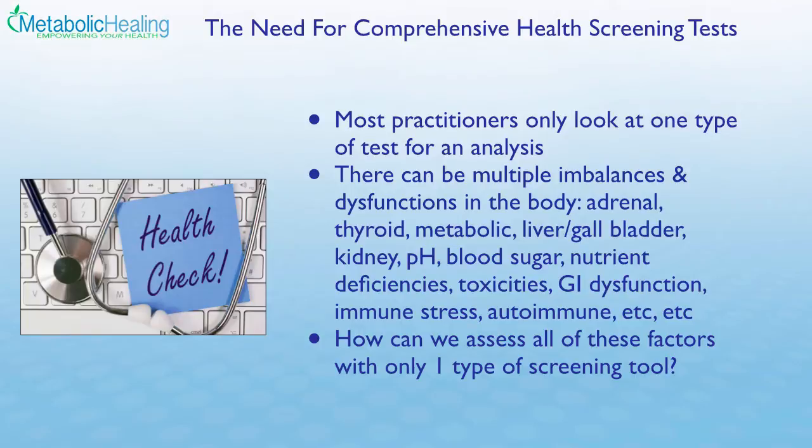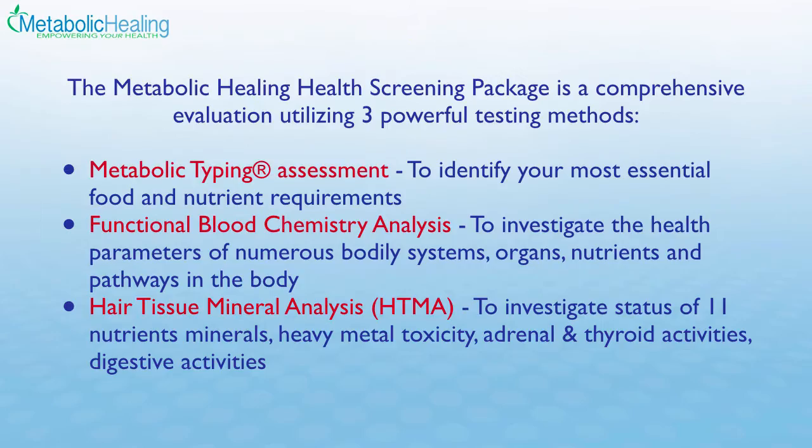The question is, how can we assess all of these factors with only one type of screening tool? Well, the answer is you can't, and that is why I've developed my health screening package, because it really is a comprehensive set of the three most important tests that I have found to evaluate all of these different factors and more for any individual I'm working with. So the Metabolic Healing Health Screening Package is a comprehensive evaluation tool that utilizes three extremely important tests.